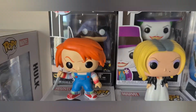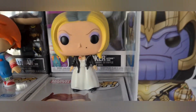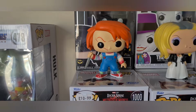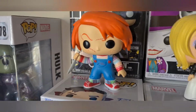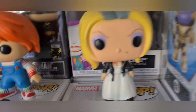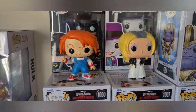But over here, while we're on the horror train, we have a Chucky and a Bride of Chucky. Of course, these two are not in conjunction with one another, simply because this is a Chucky from, I want to say, Child's Play 3. Or is it one of the more recent ones where he's got the scars? But anyway, this is one of the very early ones from the original trilogy, I believe. Whereas the Bride of Chucky is Tiffany from Bride of Chucky. So these two are some great pops, and I absolutely love them.